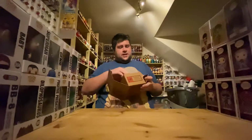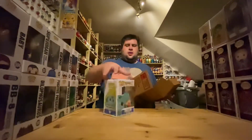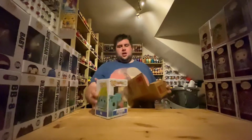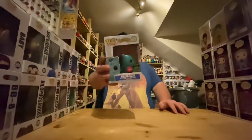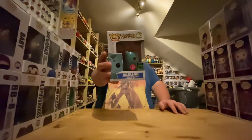Now, from Amazon, this is one of the few convention pops I did order. It's the Emerald City Comic Con Flocked Bulbasaur. As I've already said, huge Pokemon fan. Definitely one I had to pick up. I do have the Charmander with a friend, and I've got more on the way.